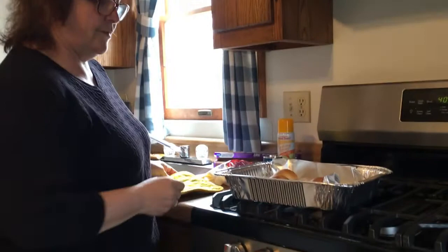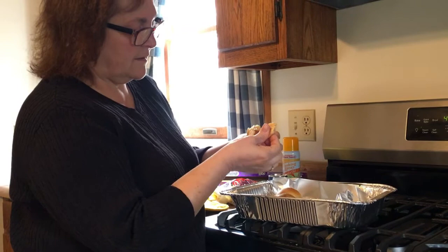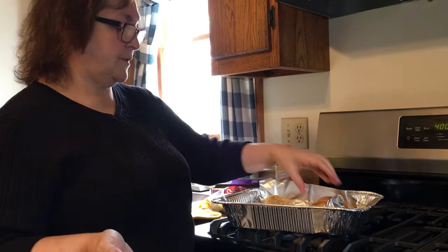And when you pick them up, it is the empty tomb, just like Jesus. The marshmallow has disappeared. It's amazing. The marshmallow was just gone. And Jesus was just gone out of the empty tomb.